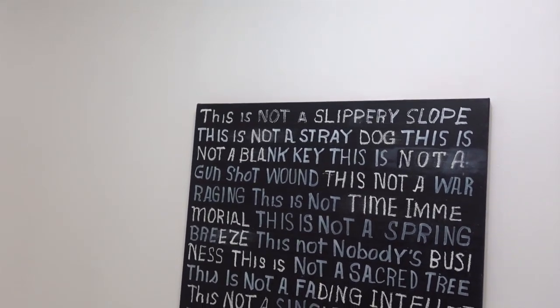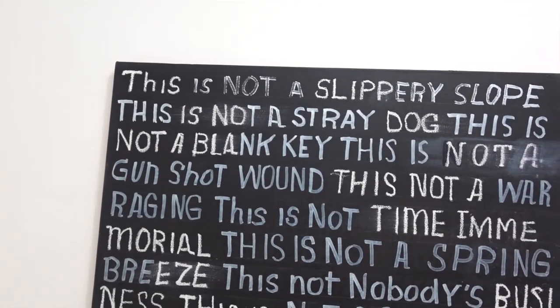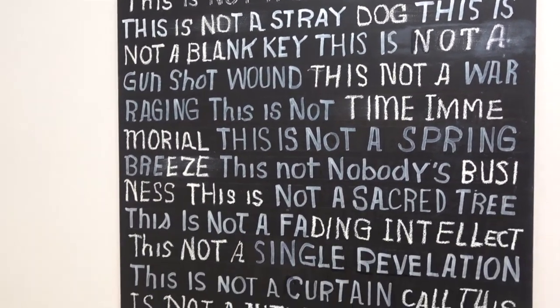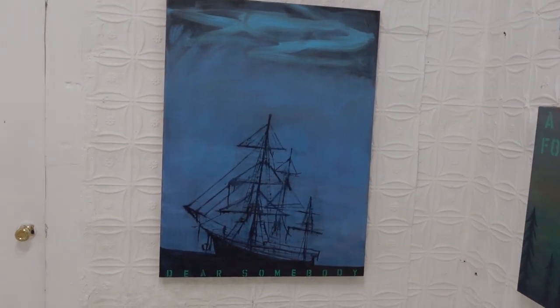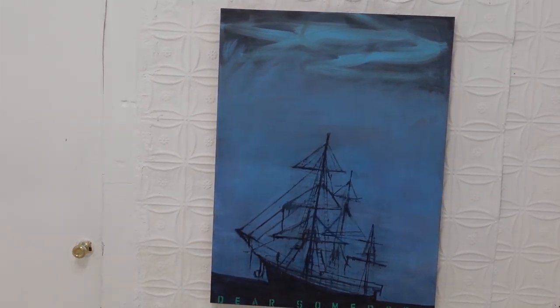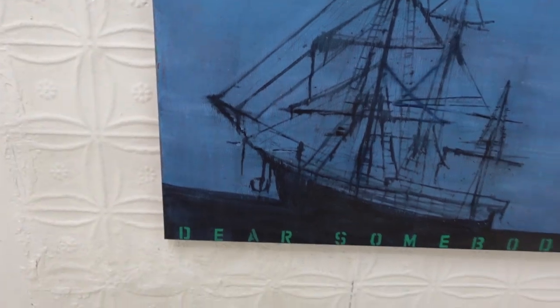Gosh, I got the back room as well. Okay. This is titled, This Is Not a Slippery Slope. This is not a stray dog. This is not a blank key. That is not a gunshot wound. This is not a war. Okay, this is oil on canvas. And it looks like maybe he's got some oil stick as well. 37 by 49. Okay, I don't see this one listed in the list, but I would imagine it's probably Dear Somebody.